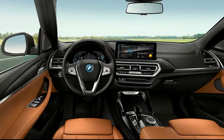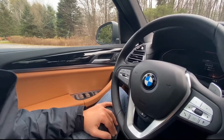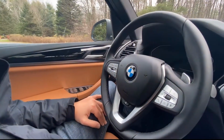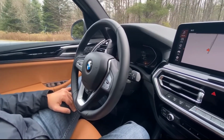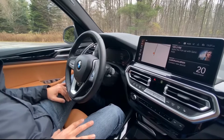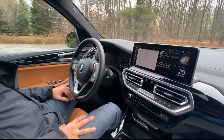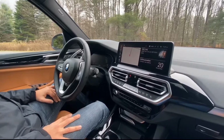Everything looks expensive on this car, and it's very pleasant even for the eyes too. Plus the design of this car looks very similar to the X5 model, and everything looks very stylish and modern. BMW put lots of tech inside the car, and this has 2 digital displays.